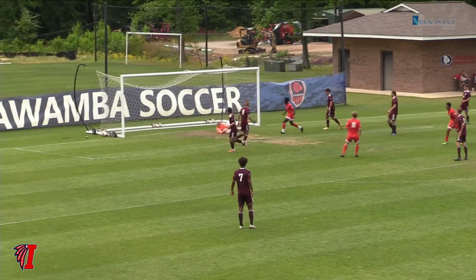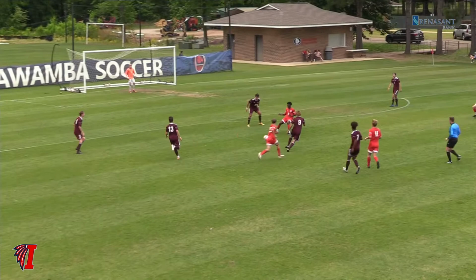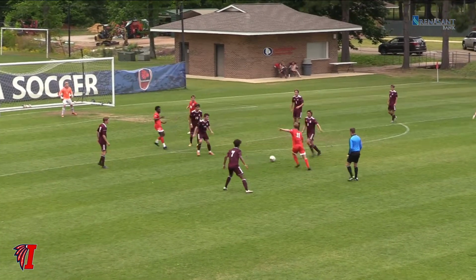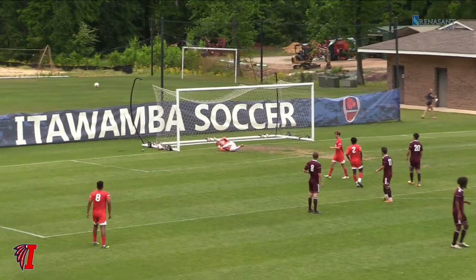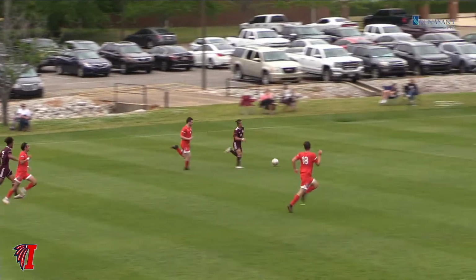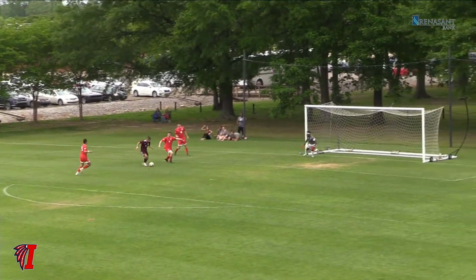Davis, header, and save. Goes into the middle. That's Davis. O'Daniel. Oh, good strike by O'Daniel. See, he's going to have to hustle. Ball just couldn't keep up with him that time.